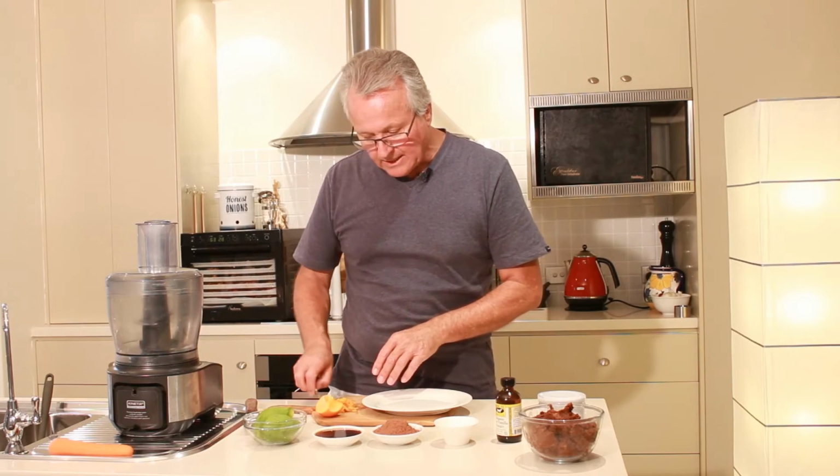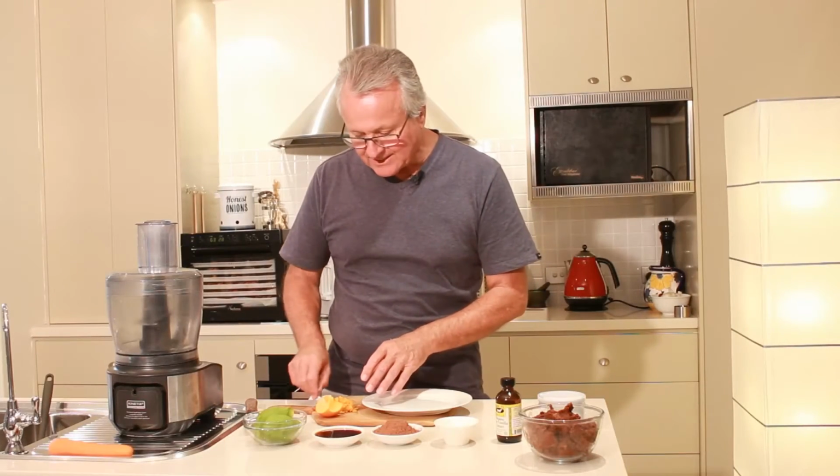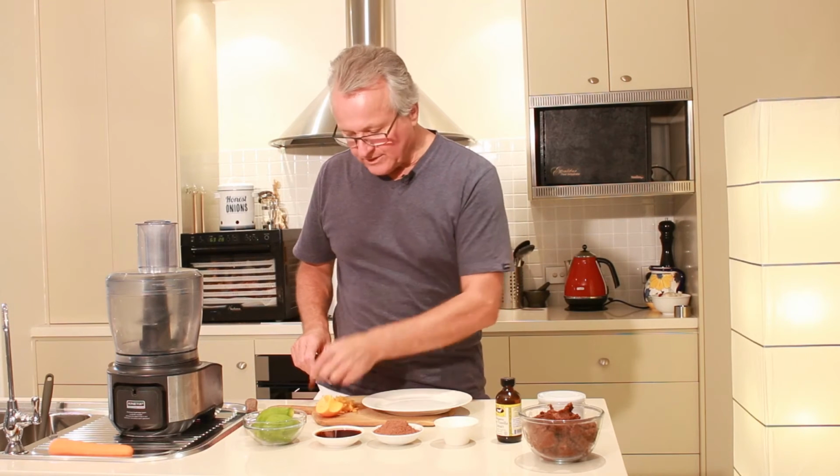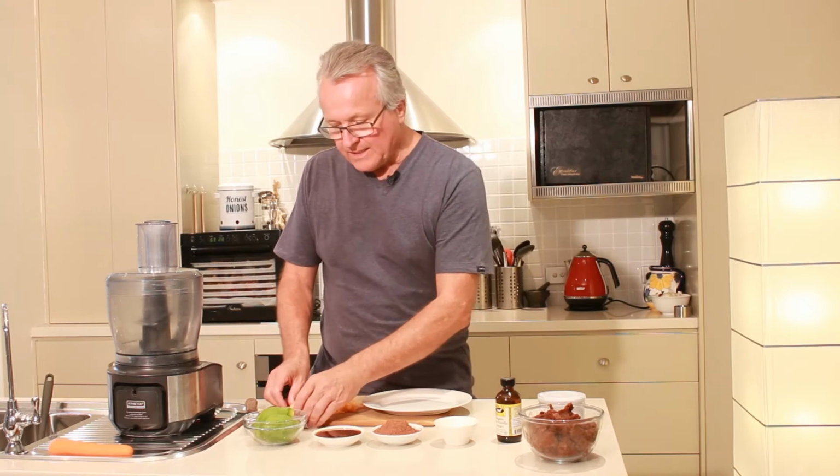Okay, so what we're going to do now is, and also I've got some garnish ready as well. I've got just a persimmon here, seasonal persimmon, and I love the color. I love this time of the year, so I've diced some of that up and I've cut off some of the skin, which we can actually garnish the top of the mud cake with.